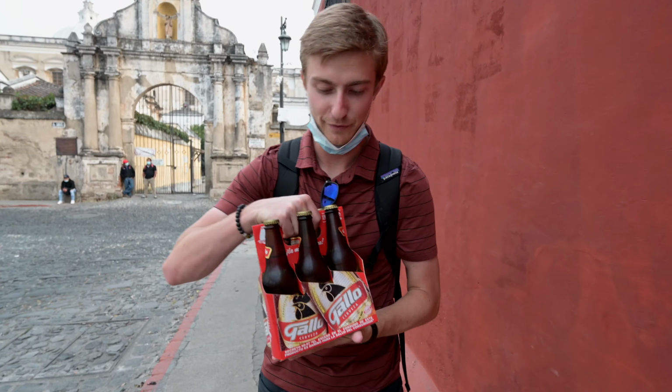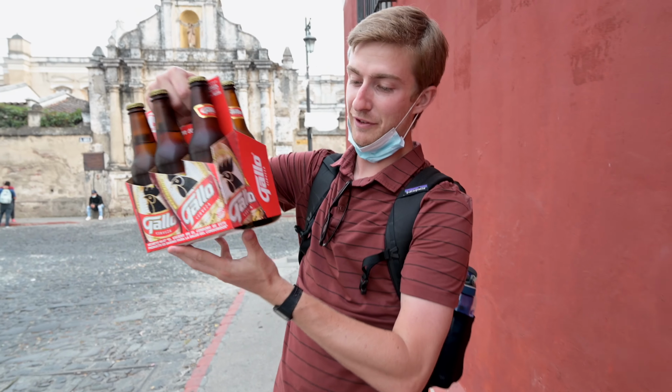Had to get a 6-pack of Guatemalan beer. But this thing feels like it's literally about to break, so I'm gonna have to hold it from the bottom. Oh gosh. Well, we are done for the day. It's been a really awesome day getting to know Antigua, and tomorrow we're doing something super cool involving nature, so we can't wait to show you. And now for the best part of our day, dinner and hanging out with our host family. All right, well, we are officially done. Absolutely beautiful day here, and we got to learn so much.